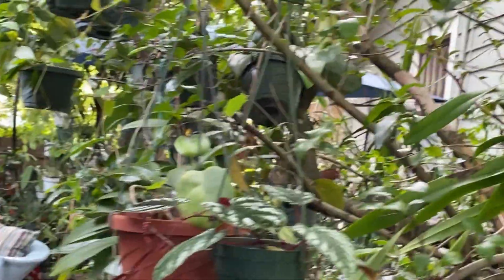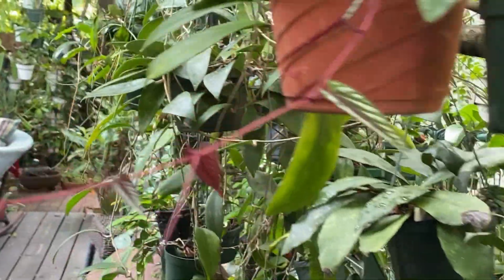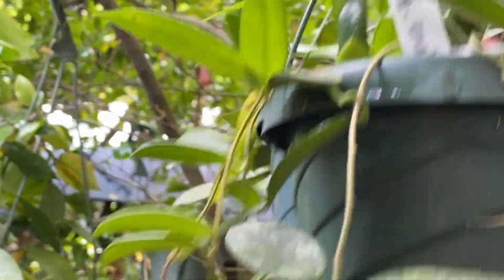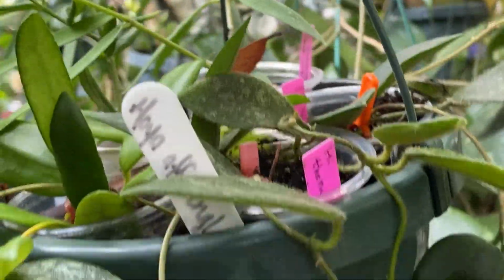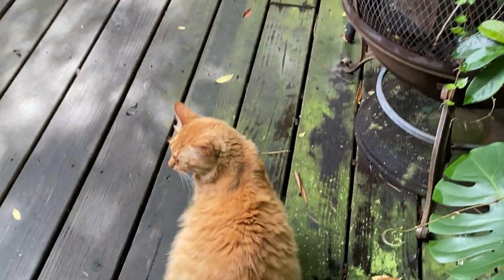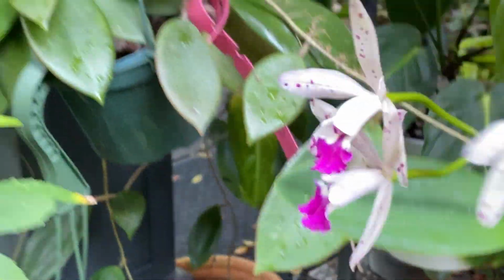And yeah, so all these plants hanging on here I'll probably leave up, except for these. See, some of these pricey ones I'll probably take down into the garage because they're little leaf and they're in really small pots. So I'll take those down. And I just want to show you my favorite orchid is blooming again. And it's this guy.